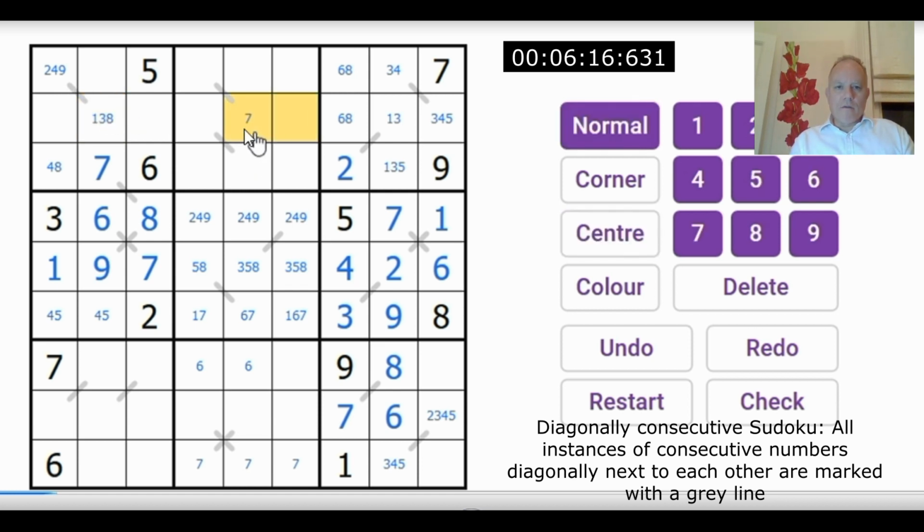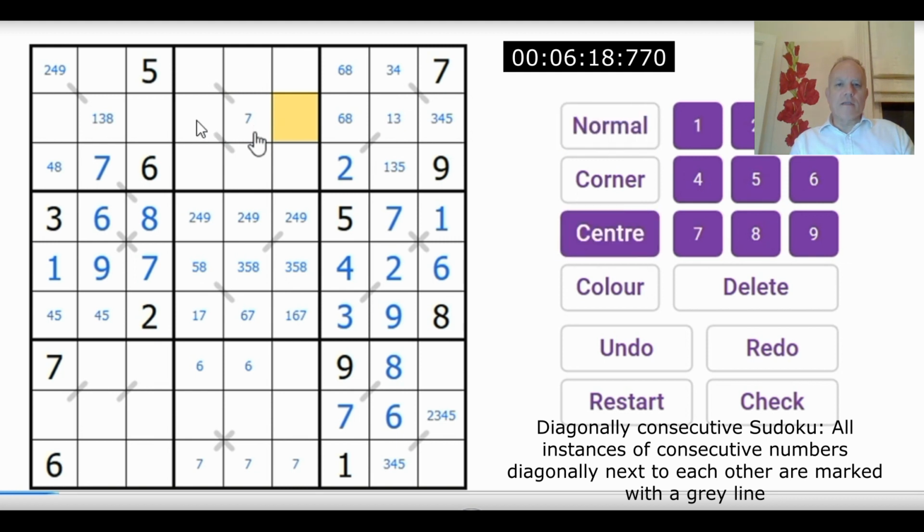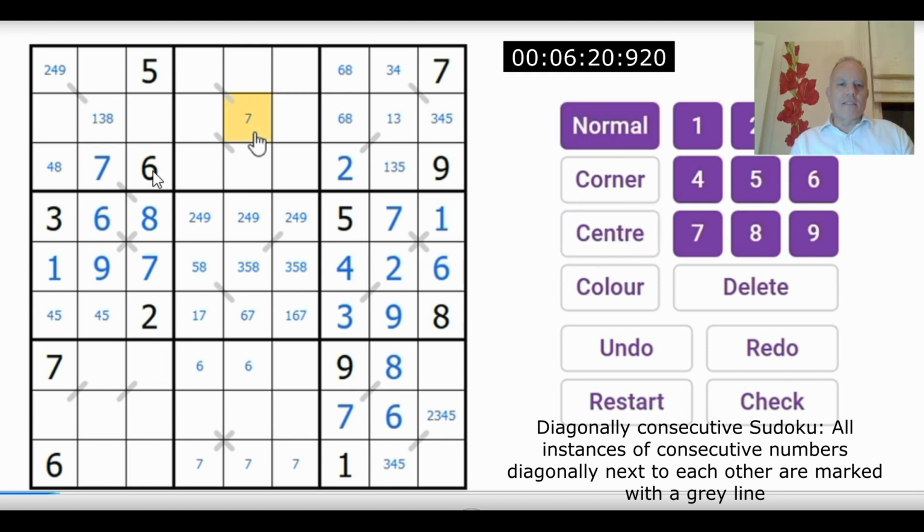Now, where else can we go? 7s. Yeah, 7 can't be here because that's a 6. And interestingly, it can't be here because that's either 6 or 8. So the only place left for a 7 in this box is in the center. That gives us a 6 or 8 there, which matches the 6 or 8 here. So we know where 6 and 8 are in this row.